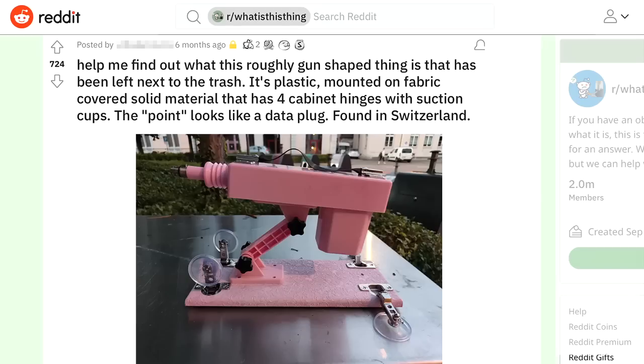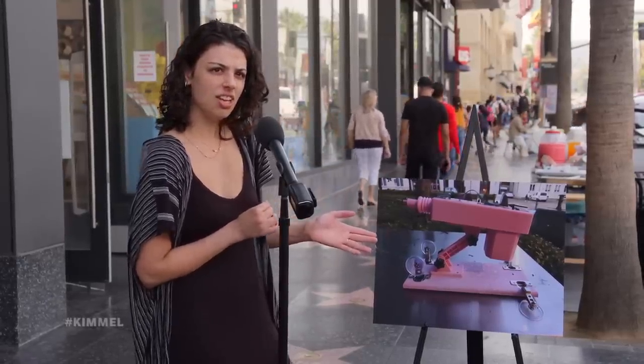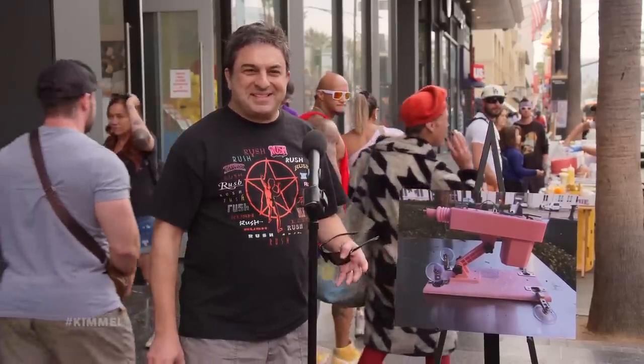What is this thing? What is that thing? All right, let's go back to the street. All right, what is this thing? Is this a laser? Use it to draw straight lines with? Some kind of optometrist device.